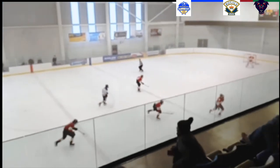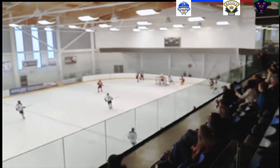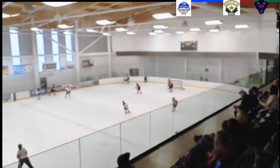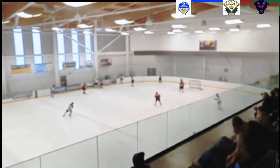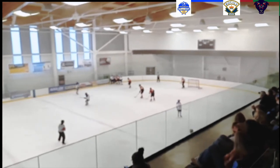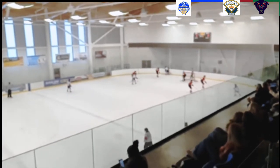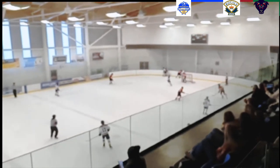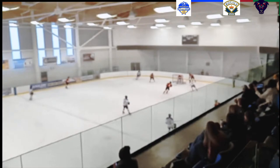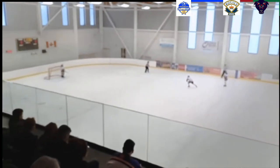Wheeling it out the right side, coming in the right wing. He's checked into the boards. Loose puck coming over to number 18, Robinson. Royals keeping in the zone. They're battling for it on the far boards in the Panthers zone. Carrying that puck into the corner. Number 20, Croft. Hand it over to the Panthers. They chip it up and into the neutral zone. Icing waved off.